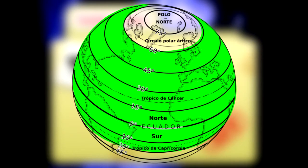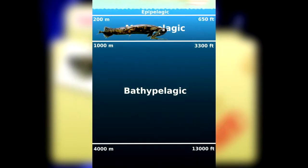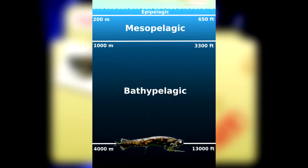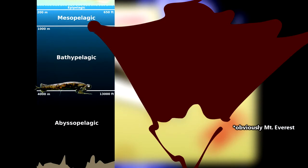Stoplight loosejaws live in the ocean between about 60 degrees north latitude and 30 degrees south latitude. They live at depths between 1/3 of a mile and nearly 2.5 miles. To put that into perspective, stoplight loosejaws can live as far down in the ocean as almost halfway up the tallest mountain on Earth. That's pretty dang deep.